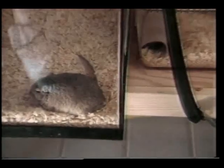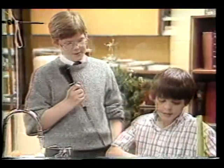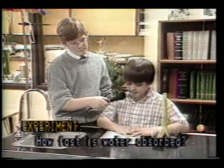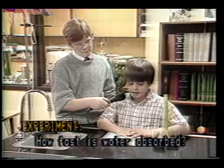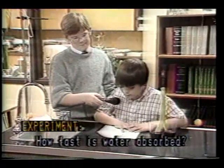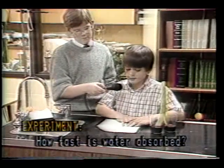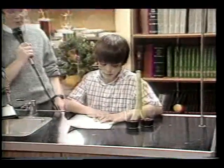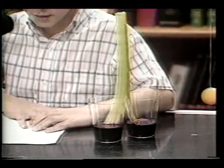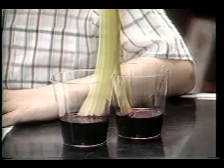Now we're going to see another experiment by John Bowman. John, what's the problem of this experiment? The problem is, will the movement of the shuttle affect the absorbent rate of colored water? And what's the hypothesis? I think the color of the water is the color that celery will turn. What equipment or materials are you using? Drinking glass, water, celery stalk, red food coloring, and a clock.